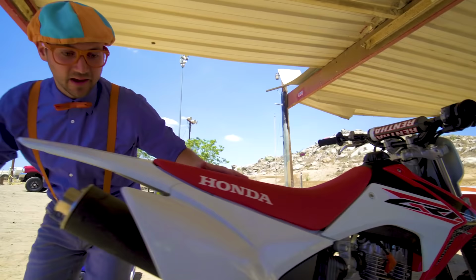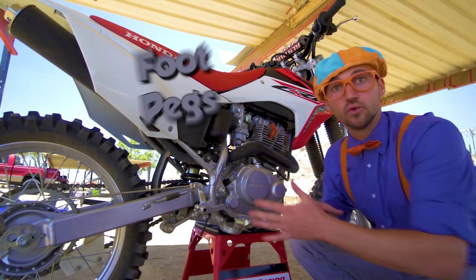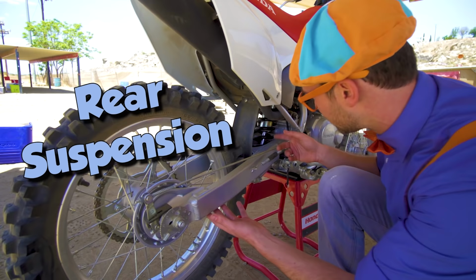Oh, hey! Foot pegs. This is where you rest your feet. And right next to this right foot peg, there is the rear brake. See? You push it with your foot, just like in a car. Wow! And back here, this is the rear suspension. Right in there. It's kind of hard to see. Looks like a spring.